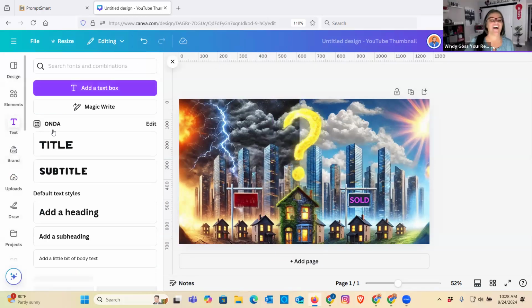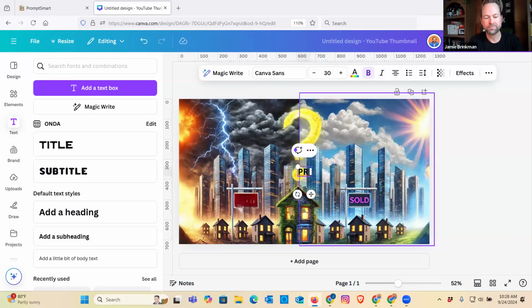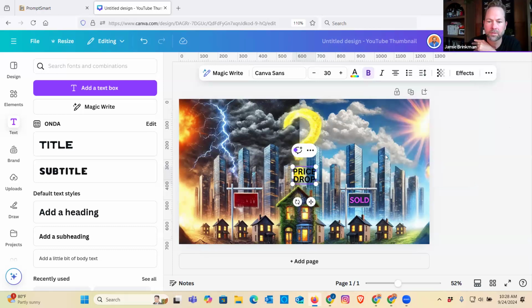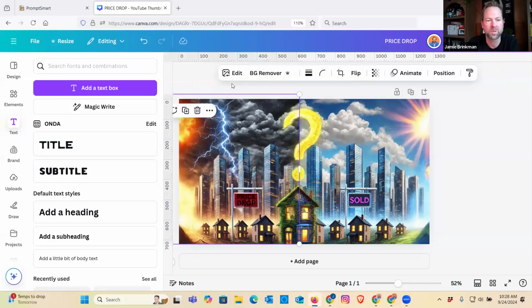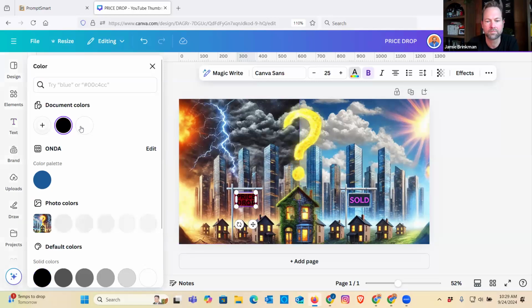And so then I would just take a text subheading, probably size, price drop, and I'm gonna need it. And there's no two I's in price. And that's way too far apart. Okay. Action. Well, let me drag it. Hold on. Okay, there we go. So a little bit smaller. White's probably good on that, right? White. There we go.